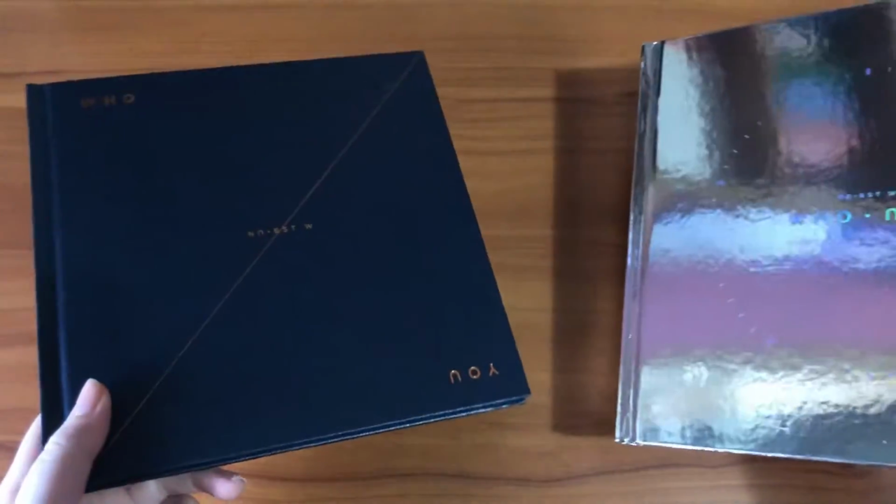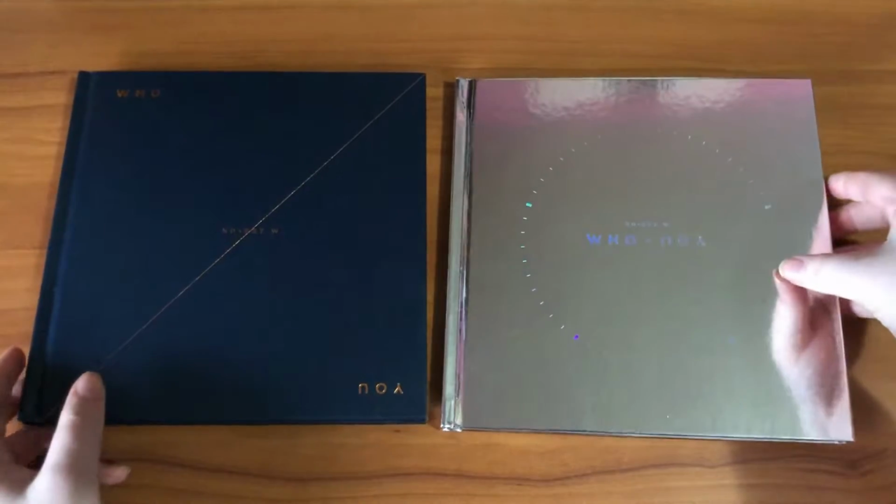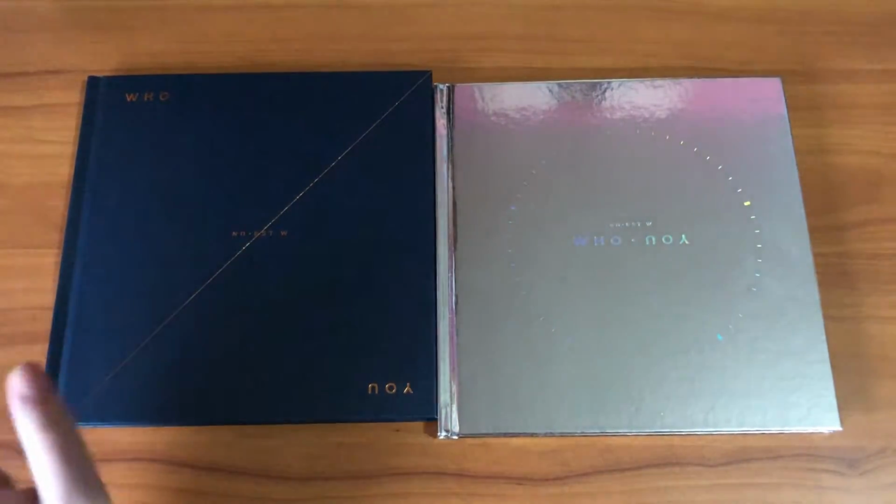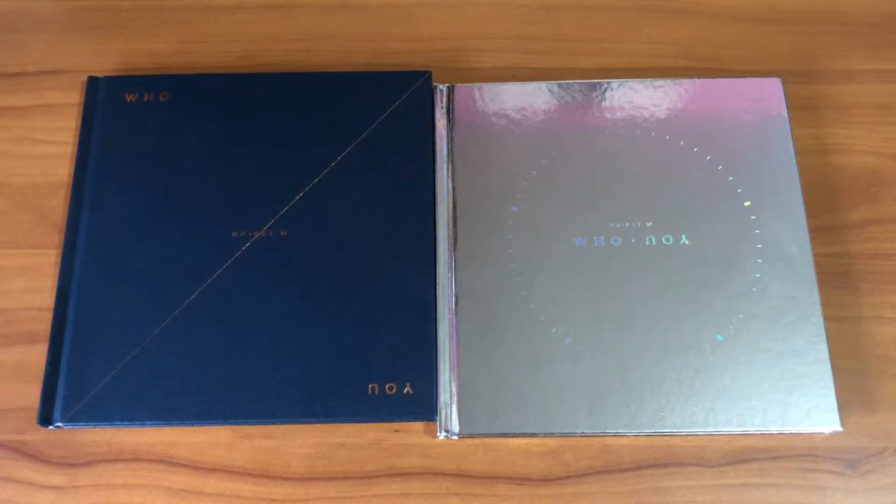So next I have their second mini album, Who, You, and I apologize for the glare here from this album, but there's no way to avoid it. Anyways, this album is also really, really good. I really liked that they switched back to doing full group songs for the whole album. And Signal, I think that was one of my favorite songs of the year in 2018.